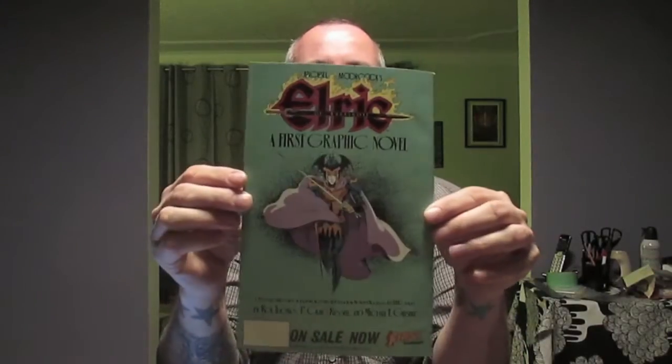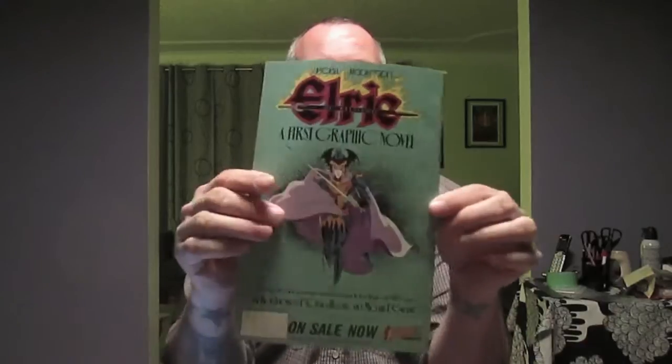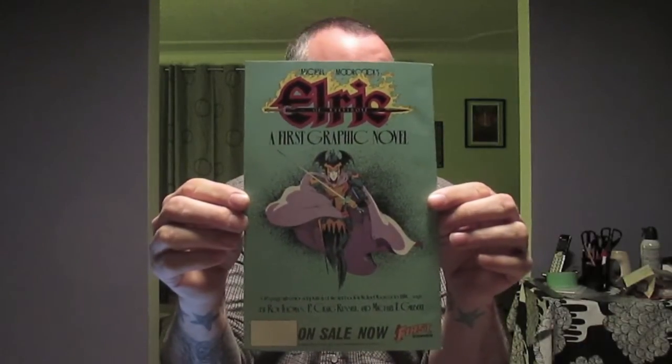That one excites me. That's so ridiculously good looking. I can't even believe it. I've never seen anything like it before. They made it. I just can't believe it. And on the back of the cover there, that Elric 176-page full-color adaptation of the first book in Michael Moorcock's Elric saga by Roy Thomas and P. Craig Russell. On sale now in 1986. I wouldn't mind hunting that sucker down.